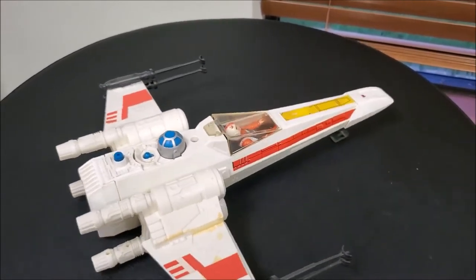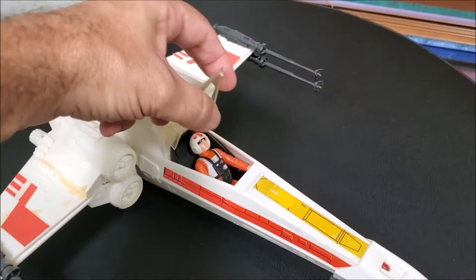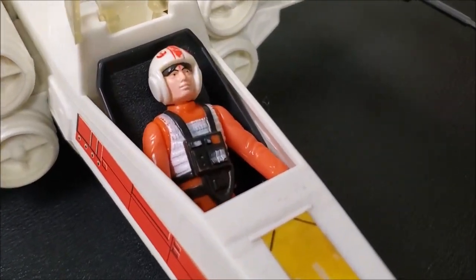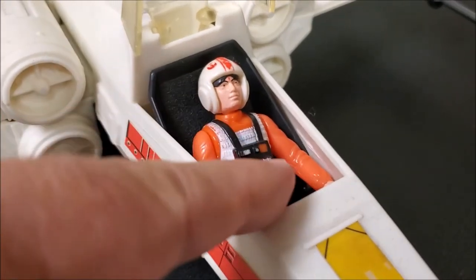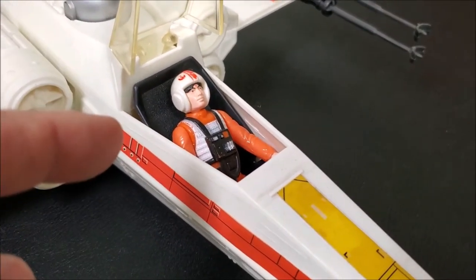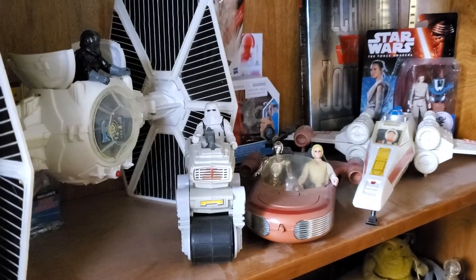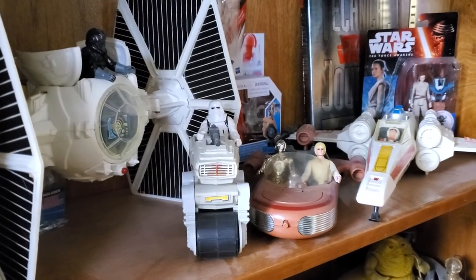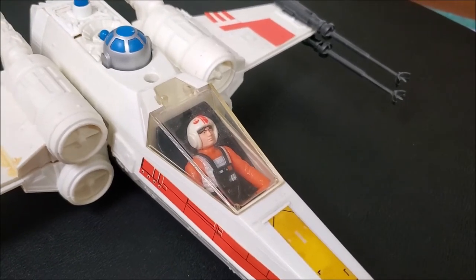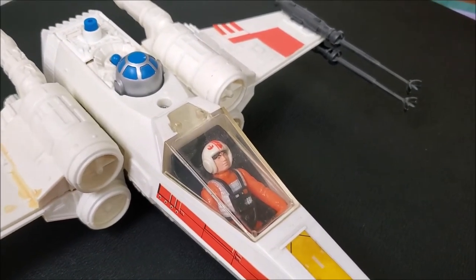The cockpit here is a little tight, and so it really only holds one figure, right? It doesn't hold all of the Star Wars figures. Obviously, it's only going to hold a figure that's a little on the smaller side. I put a vintage retro figure in all of my ships. So if I have a ship on display, I always make sure I get a little beater figure. I don't pay too much more for them. I don't care if they've got scratches or loose limbs. I just make sure that I've always got a figure inside.